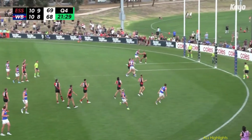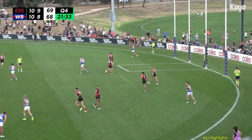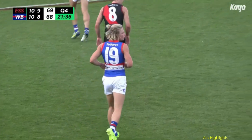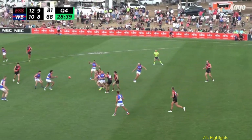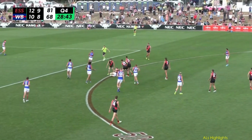Crumbed superbly by Waitman. Snaps towards goal. And rushed through for a minor. And we're all square again. 10-9-69 apiece. Almost pulled off a terrific mark. Waitman feeds it back towards Liberatore. They've got a bit of support there.